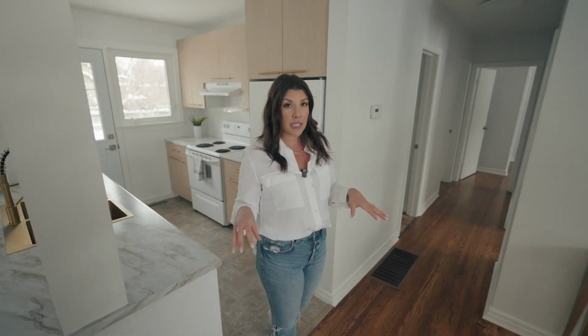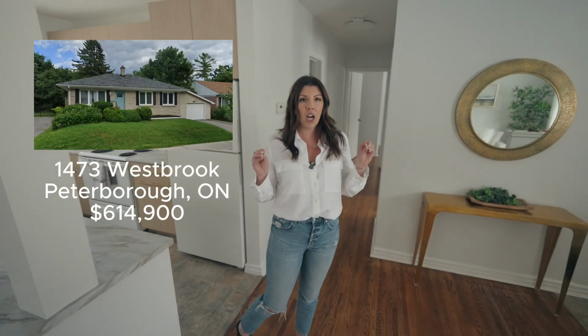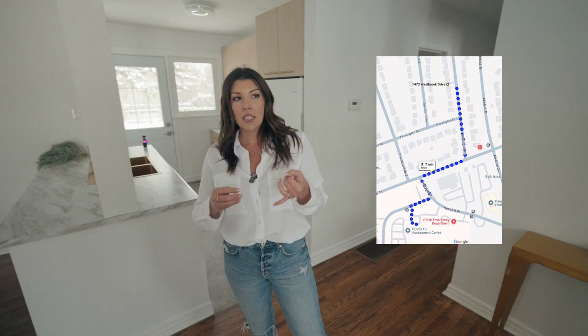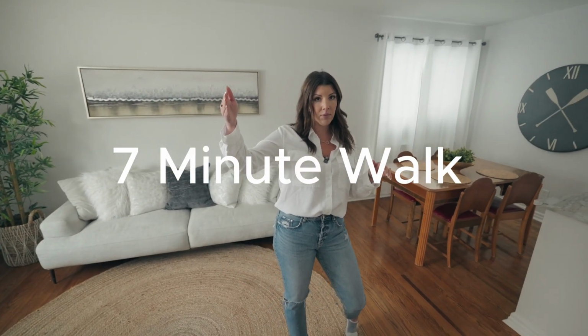So right now we're actually in a property that is for sale in the city of Peterborough. We are very close to the hospital, which kind of makes this property super ideal for young professionals, but not only young professionals, medical professionals, or someone who works at the hospital in Peterborough. So we actually will see a lot of nurses around here. You'll see actually a lot of doctors around here who will live in Toronto but have a secondary property because you are literally 4 minutes from the hospital.